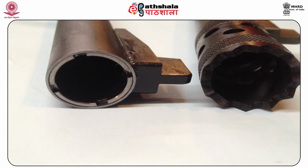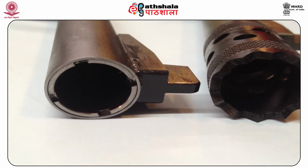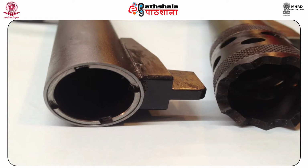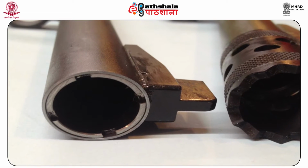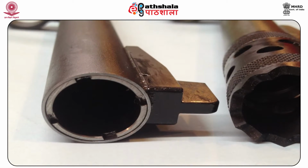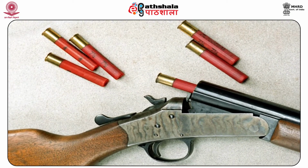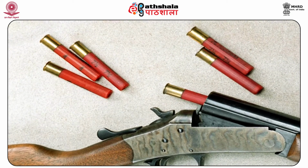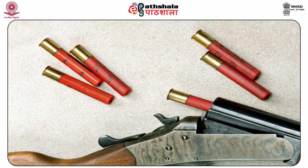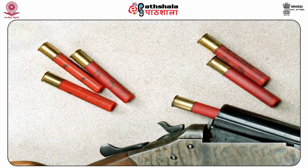Then comes choke. It is a depression at the muzzle end of the shotgun produced in order to decrease splattering of pellets and increase their range. After choke comes action. Action of any firearm consists of mechanism for loading of cartridge, firing, extraction and ejection.